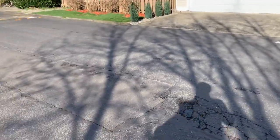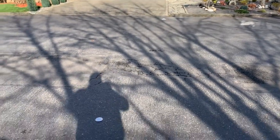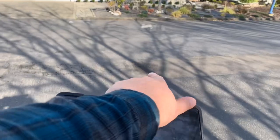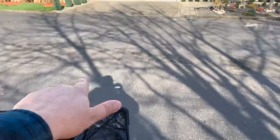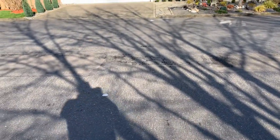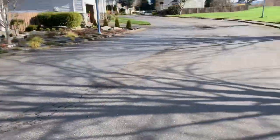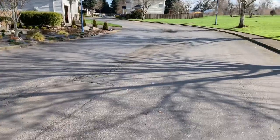Here, another spot. We'll need to cut. We'll probably want to cut just past the existing line of each of these patches here. Okay, so right here, this will end up being an 8 by 6 right here. Okay, that 8 by 6 is right off the fence line from the park here in the center of the road.